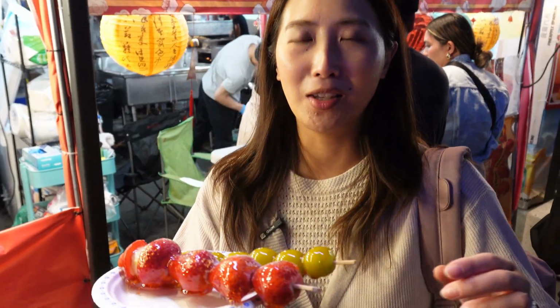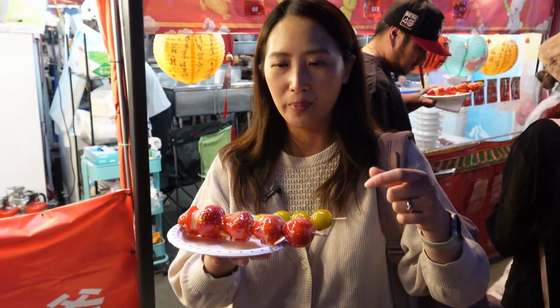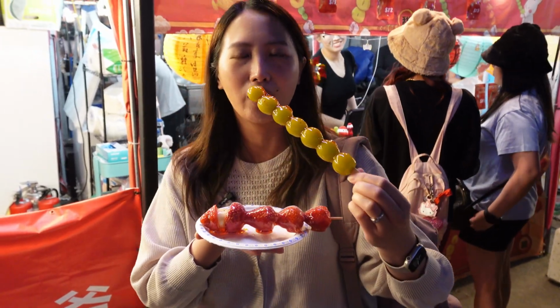There's so many things in this market, but since I already have a big dinner, I have to get some dessert. So this one is the bingtang hulu. So this one is with grapes, and the other one is with strawberry.